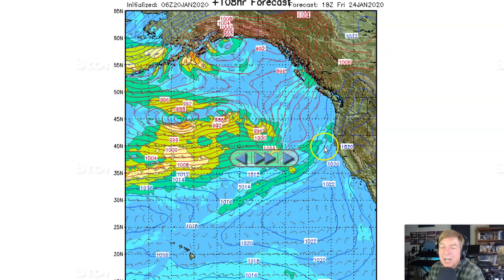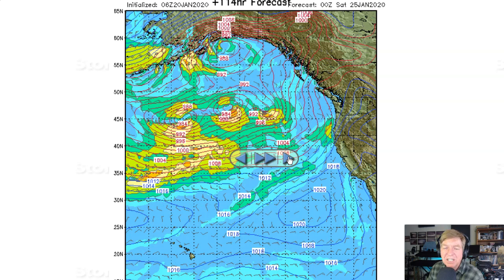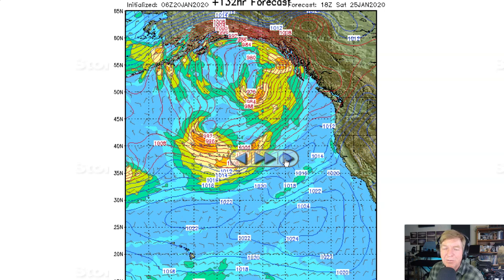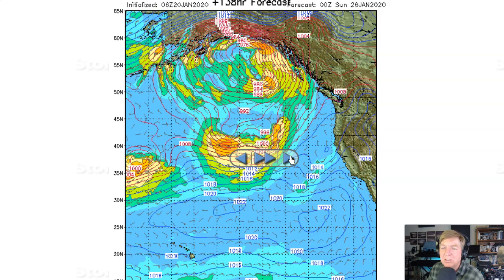Building into Friday, sort of a northwest flow for Point Conception. South winds north of there. The Golden Gate is the dividing line. Light winds in the Hawaiian Islands. We get into Saturday. Looks like a gale trying to consolidate in the Gulf. South winds, again, the dividing line looks like the Golden Gate for California. Trade setting up for Hawaii. Let's put this into motion.